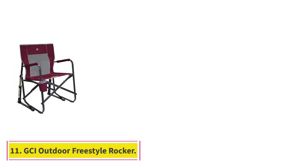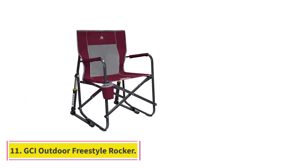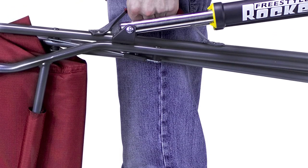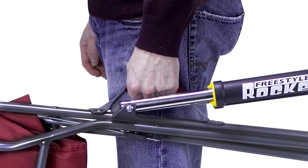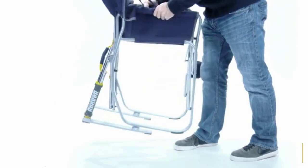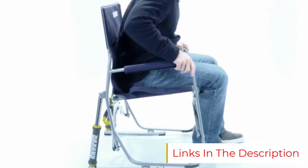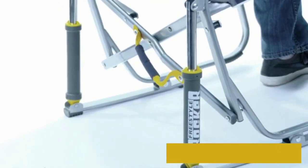Number 11. GCI Outdoor Freestyle Rocker. GCI Outdoor Freestyle Rocker is the best rocking chair. Weight, 11 pounds, 12.8 ounces. Weight limit, 250 pounds. GCI Outdoor Freestyle Rocker is the rocking motion, sturdy, supportive.